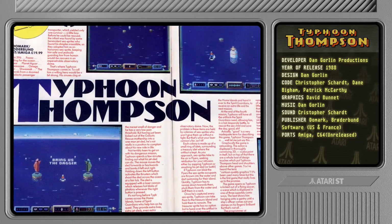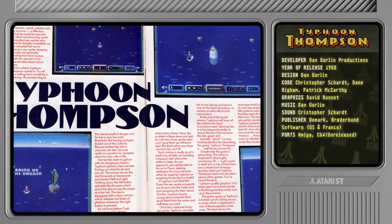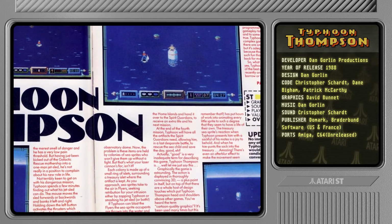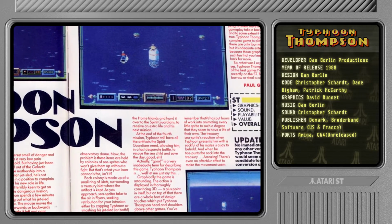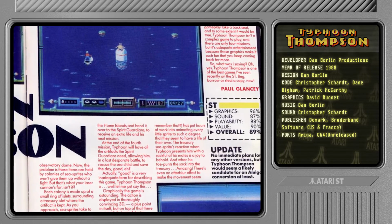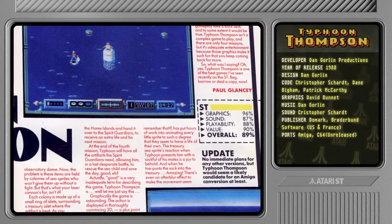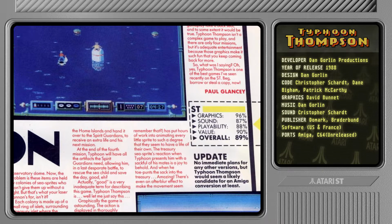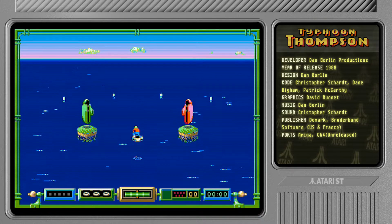Computer and Video Games said, "Typhoon Thompson is one of the best games I've seen recently on the ST. Beg, borrow or steal a copy now," and gave it 89%. According to Dan Gorlin, the Amiga version sold well in Europe, but not in the States, probably because the Amiga wasn't very popular over there. I don't know how well the ST version sold in Europe though, haven't been able to find any figures, but I have a feeling it deserved to do better than it actually did.